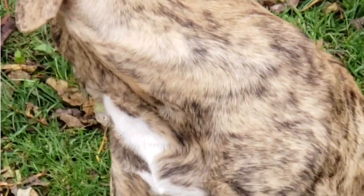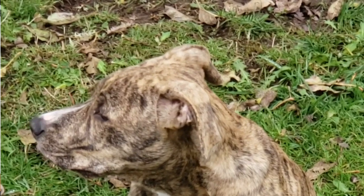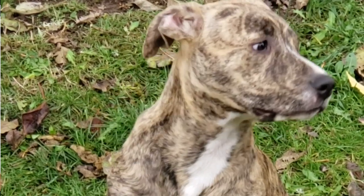So, if your pet shows any signs of marijuana toxicity, if they appear off balance, rigid, nervous, if they're drooling, dribbling urine, vocalizing, or having seizures, please get them to a veterinarian as soon as possible.